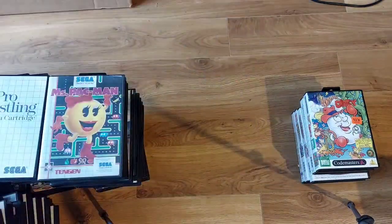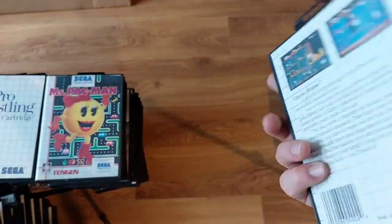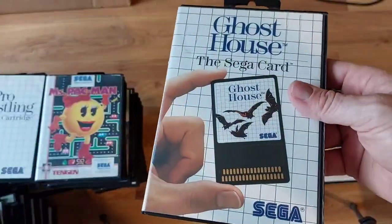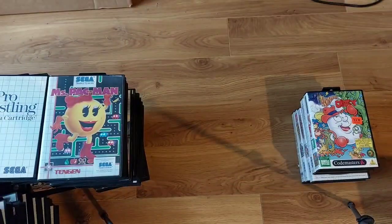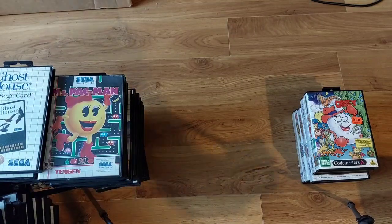I don't know. Next we have Ghost House, Arcade or Sega Card. And this is actually a nice, fun little game. I think this was exactly what the Sega Card series was all about. Simple, fun little games that were a little reduced in price. This is the US version. Did we have any info on those ones? Oh, somewhere, but I can't find it.